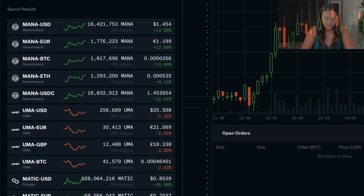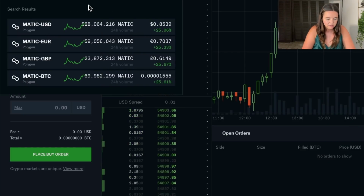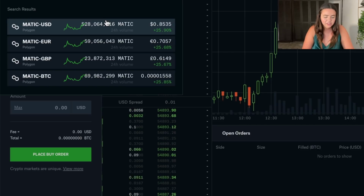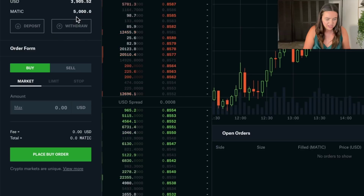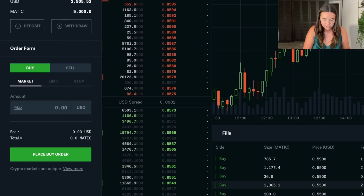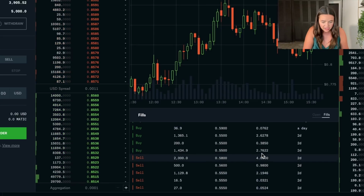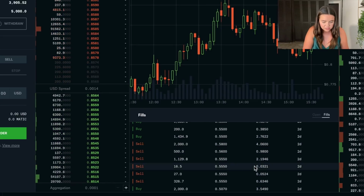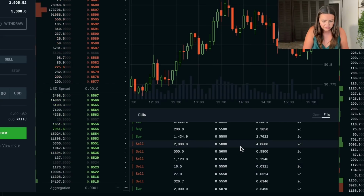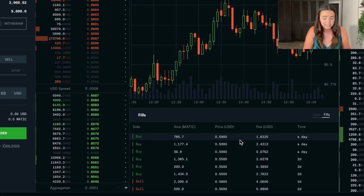I can't even remember exactly when I started buying it, but let me go check it out. I bought Polygon, which is Matic. Yeah, there's Mana and there's Matic, so sorry guys. So I currently have 5,000 of these. What I did was I bought at 51 cents, I sold some at 55, I sold some at 58, bought back at 55 and 59, and now it's at 85.